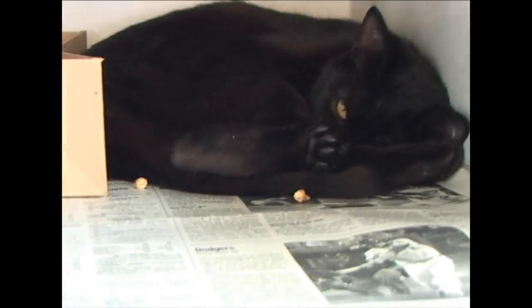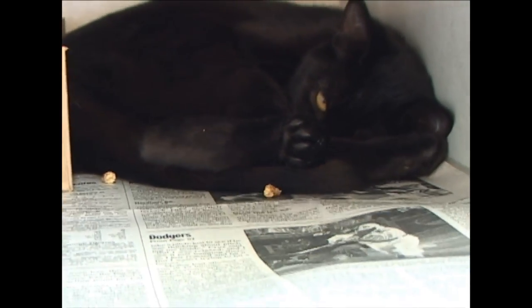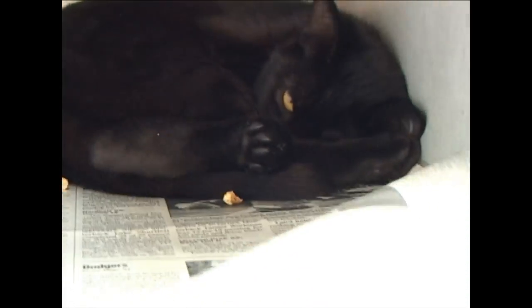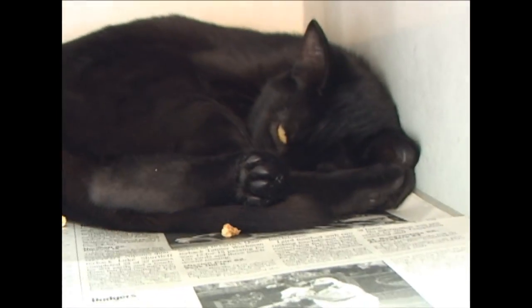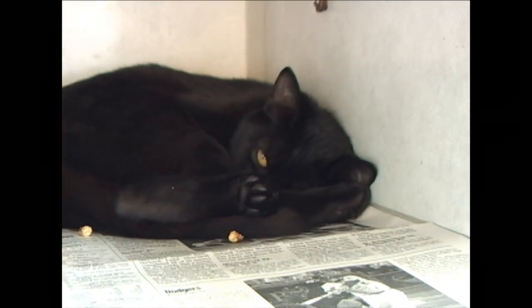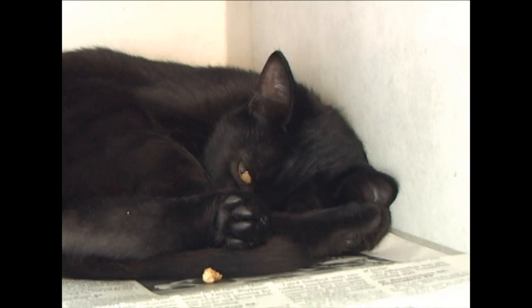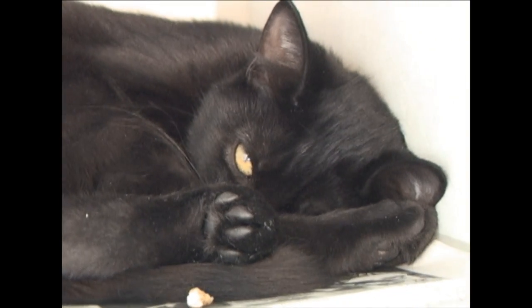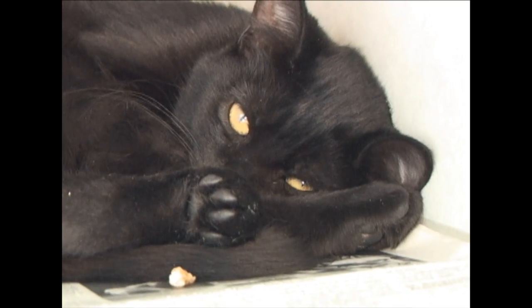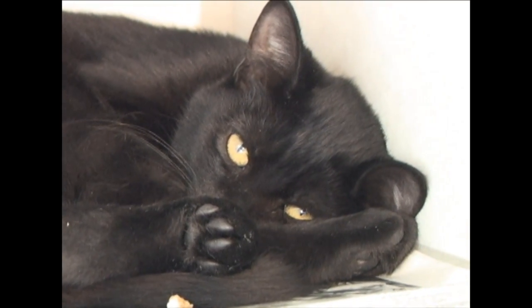Not much to do at the shelter, but take naps and sleep all day long. These cats have to live in very small quarters. This is the size of the cage they live in, and you know how active a cat likes to be, jumping here, there, and everywhere. Well, this is what cats have to do until you come down and get them out of here and give them a home. This is Pinky. She is ID number 187155. Pinky.